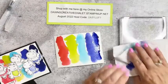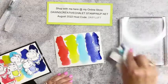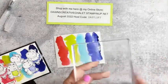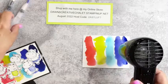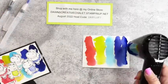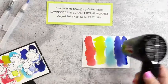And then what I'm gonna go ahead and do, just for time's sake, first of all, we're gonna wipe that up just so I don't get it all over myself. See how easy that was to clean up? I love it. And I'm going to use the heat tool that I have laying around, because I can't seem to find my Stampin' Up! heat tool, it's probably in storage with 80% of my stuff.